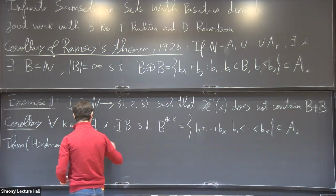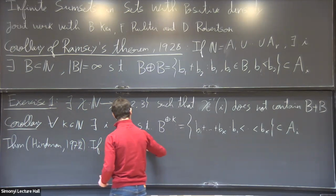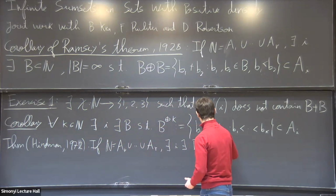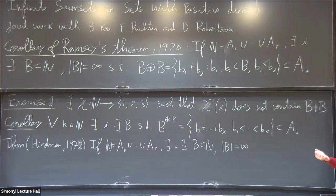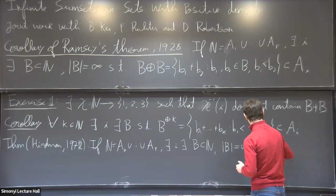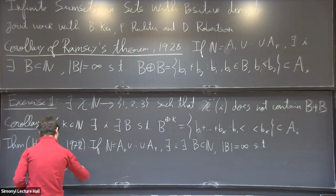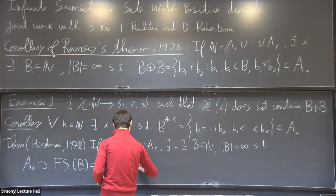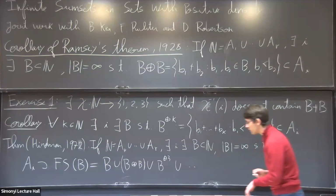So if we finitely color the natural numbers, I write this partition, then there exists a color AI. There exists an infinite set, which I think I'm calling B today, such that if I take the sum of any finite subset of B, no matter the size, that sum will be in the color AI. So AI contains finite sums of B, which I could write down as B union B plus B union B plus B plus B, forever.